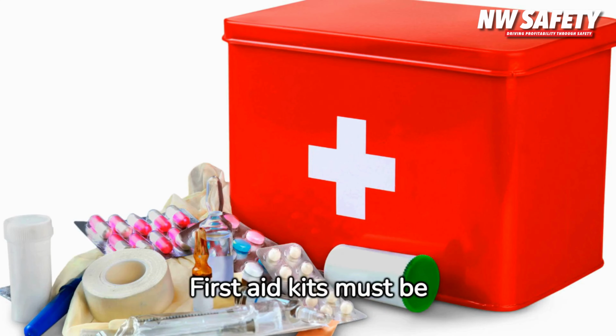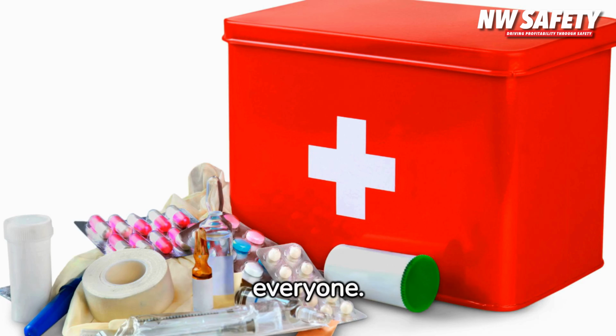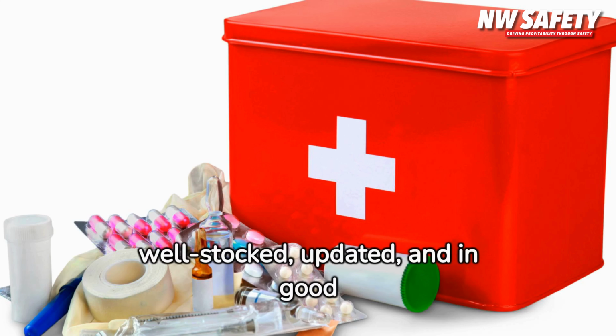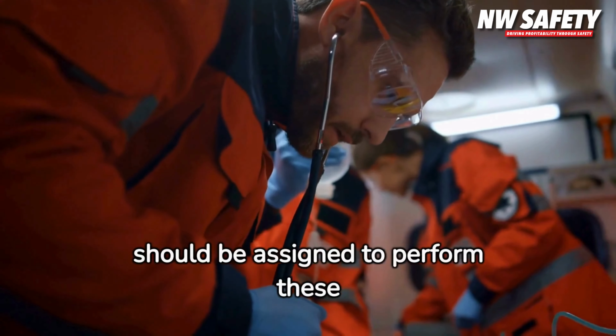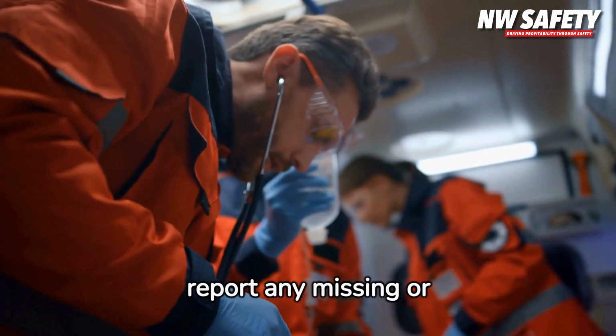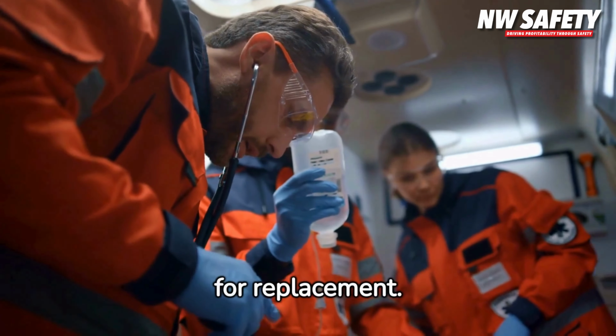First aid kits must be accessible and clearly labeled, with their locations known to everyone. Regular checks are necessary to ensure the kit is well stocked, updated, and in good condition. Specific individuals should be assigned to perform these checks and restock accordingly. Promptly report any missing or expired items to the right personnel for replacement.